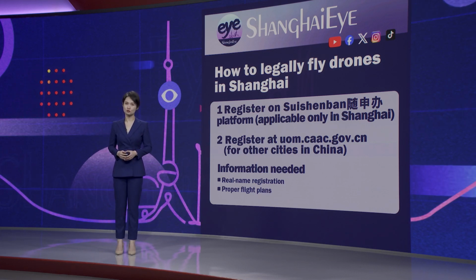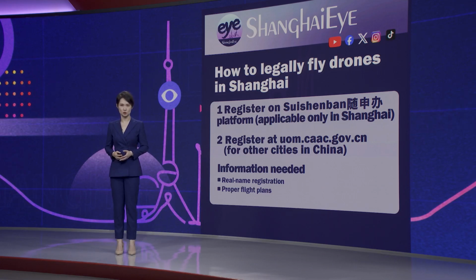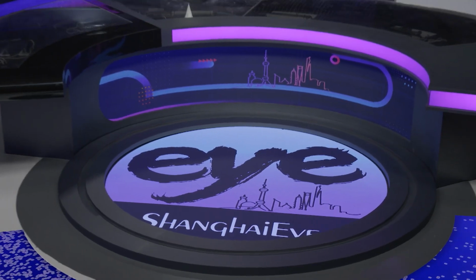And bear in mind that drone operators must comply with local regulations, adhere to Chinese laws, ensure safe flight, and avoid engaging in mapping activities.